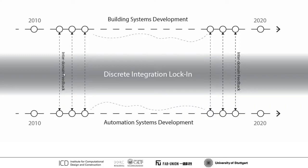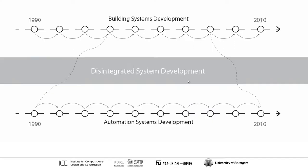And I think we can call this a discrete integration lock-in. And while this is very much integrated, right, the architect really sets up an interdisciplinary conversation with experts from various fields, and together you try to develop new systems, or a new system that integrates aspects of fabrication, that integrates aspects of structural capacities, of architectural qualities, and so forth, right? So this is really a huge step forward from this kind of disintegrated system development, right?